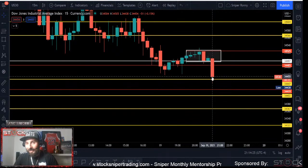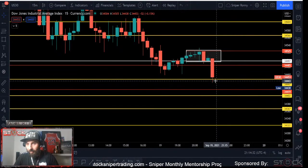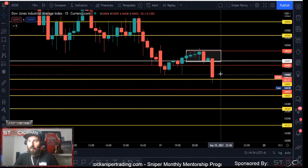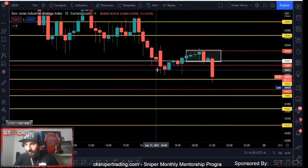Well, watch this. If this volume can close below the yellow line, that's closing below a key daily level. So we close below there. There could be a small pullback. We could watch the pullback. If it gets rejected, where could it get rejected? It could get rejected at this area, okay?